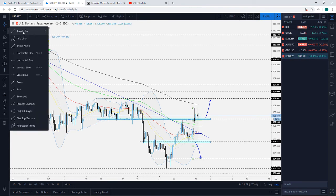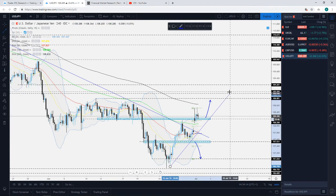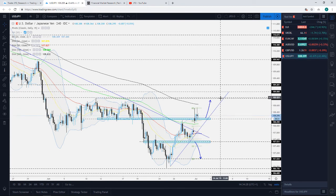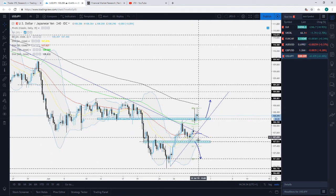Also, do not forget that we have a nice small tentative upside line here, which could come into play at some point. If we see a nice good push higher, maybe a test of the 108.80 zone, and then if this holds, we could see this one reversing back to the downside and maybe testing this upside line. But of course, that's a bit of speculation here. Let's see how this is going to play out.